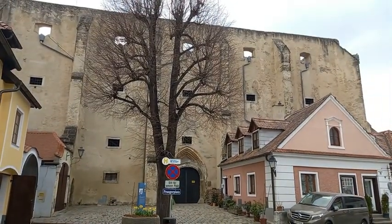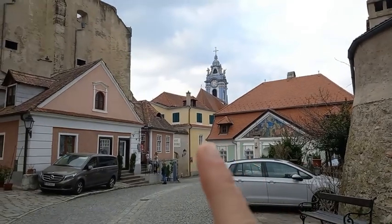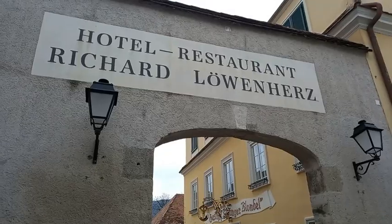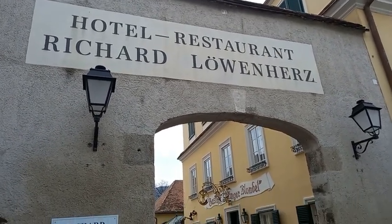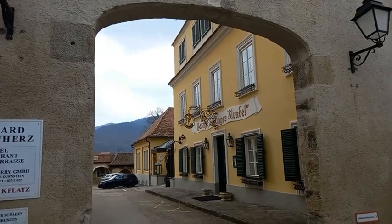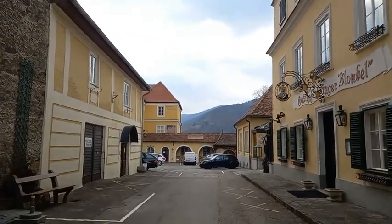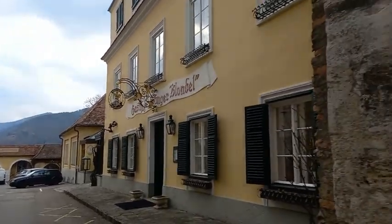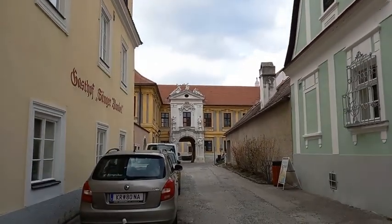Whatever this wall is, we don't know. But we definitely want to go to this tower here, to the Abbey. Guys, we even have a hotel named after Richard the Lionheart. And it's beautiful. Richard the Lionheart everywhere. Seems like he was our king once. But we're going on and we'll have a look at this beauty there.